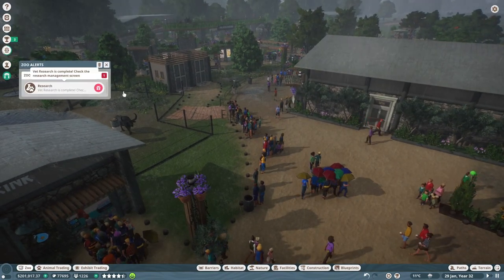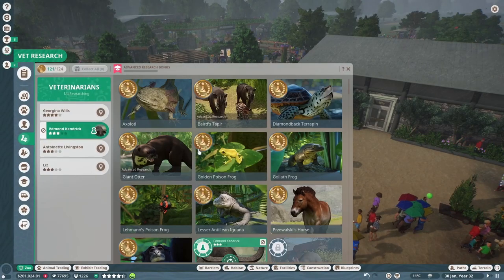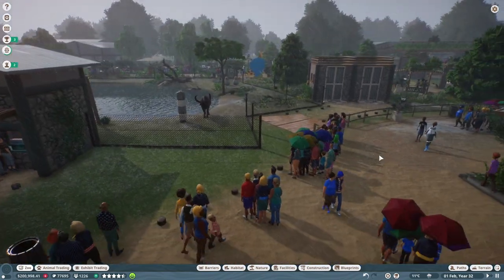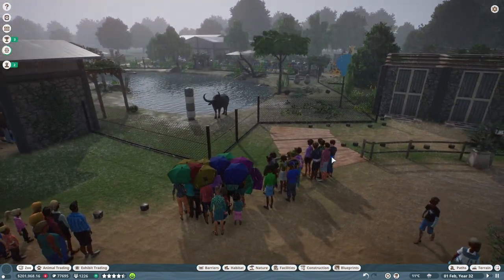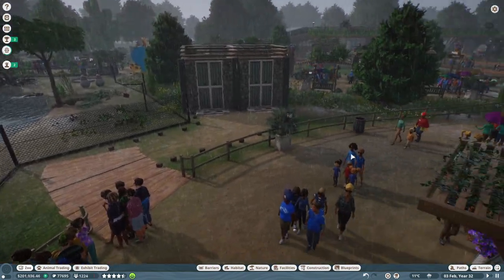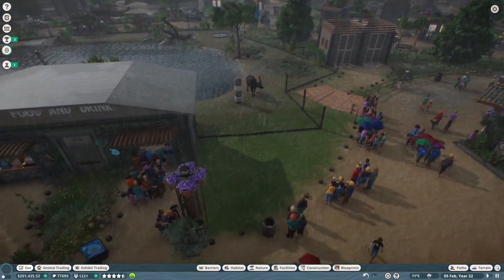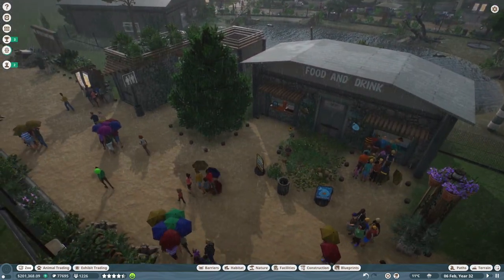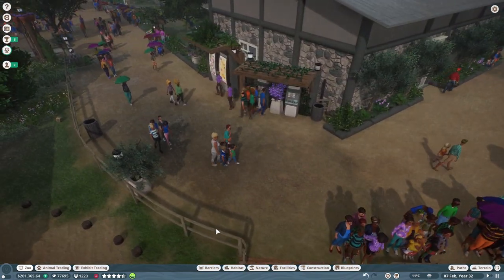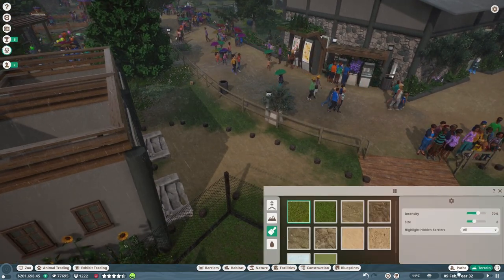Cool, okay, what's this one here? Oh, some more research has been done. So our water buffalo is almost done, so that is great. We can put our research on to the Amur leopard when we get it. I will decorate this at some point, make it a little bit nicer. It's just looking a little bit bare over here, really. If you have any suggestions on decorations and stuff like that, then please do let me know. Your comments and ideas are always greatly appreciated. I have missed actually a path here, so let me just go in and change this path.